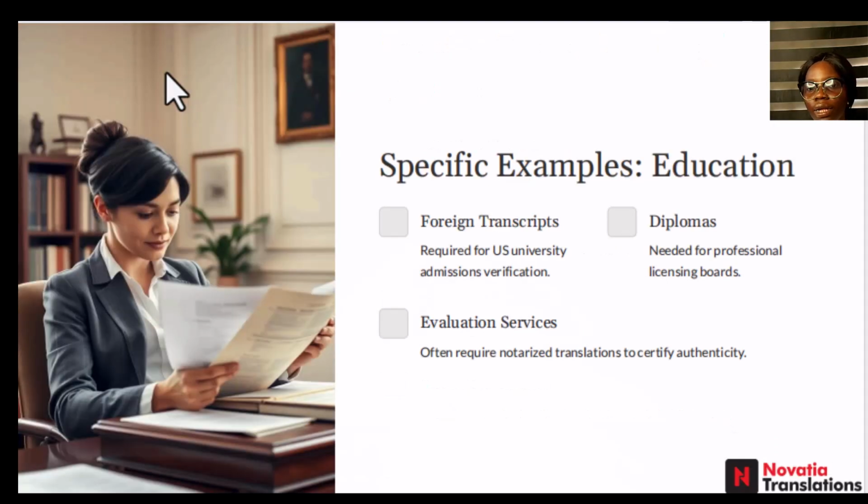So the next category is the academic part, so let us lay out specific examples for education. Number one, we have foreign transcripts, which are required for U.S. university admission verification. This is for a lot of us that want to further our education outside Nigeria. You need to notarize your transcripts before you leave Nigeria. Yes, for foreign U.S. admission verification.